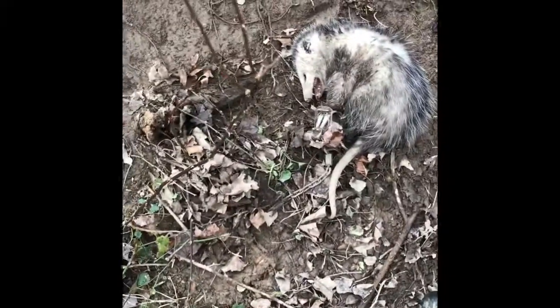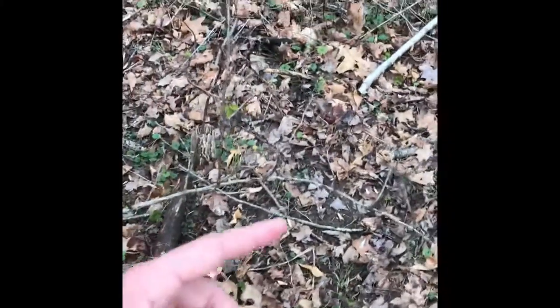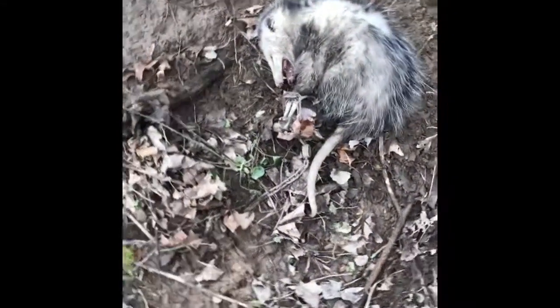Caught a little possum. Me and my buddy got permission to trap his property 3 days ago and set him at his little four-way intersection. Got a trail right there, a trail right there, a trail right there, and a trail right there. I figured this spot would produce. Have my trap bedded right here.